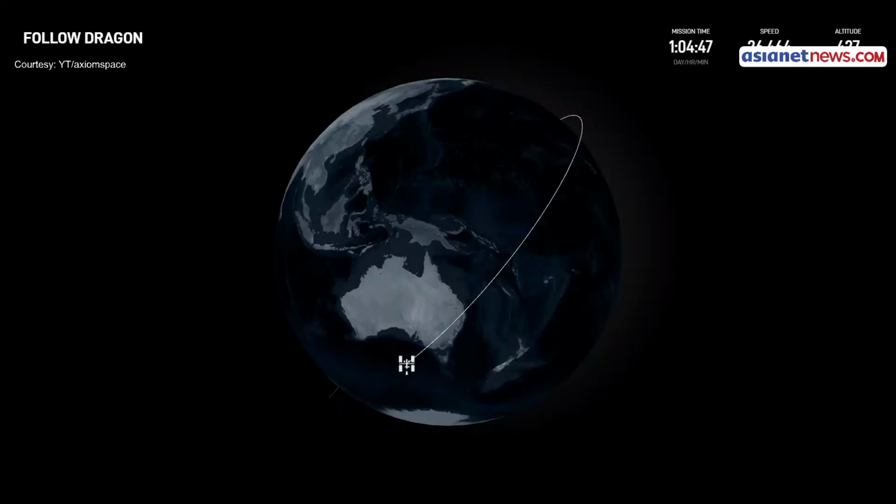Dragon copies. And a great update right there to bring us right back into what's been happening and all the key milestones of the hatch opening process and the docking process for Axiom Mission 4. Its team on the Dragon Grace spacecraft have connected to the International Space Station.